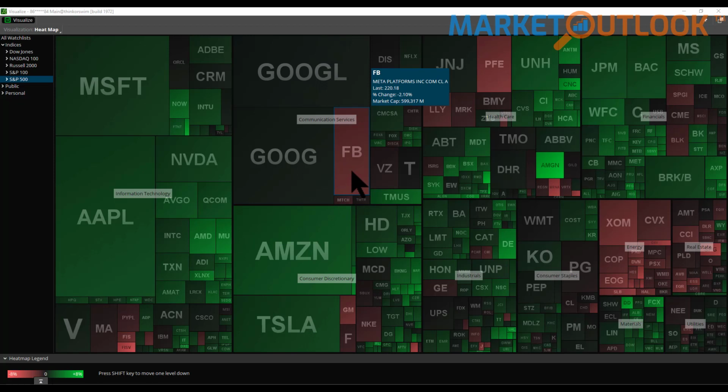You did see that Facebook was kind of the exception to that. They were down 2.1%. I guess I should call them Meta these days. Remember, they are a $600 billion company.